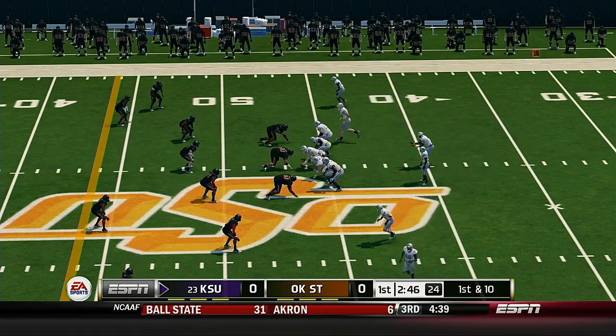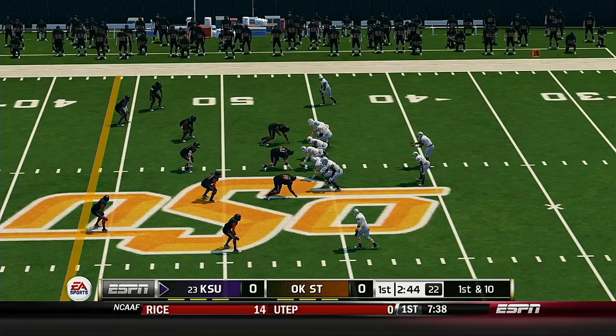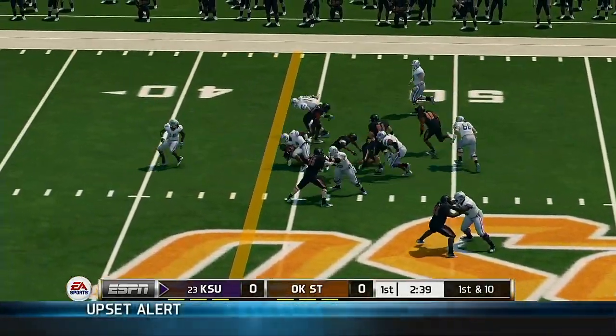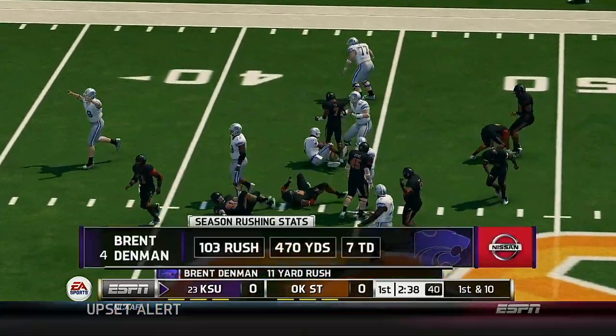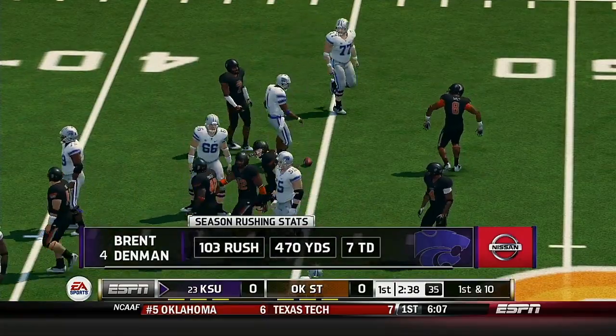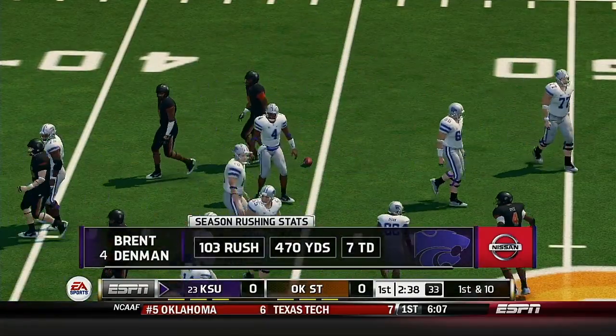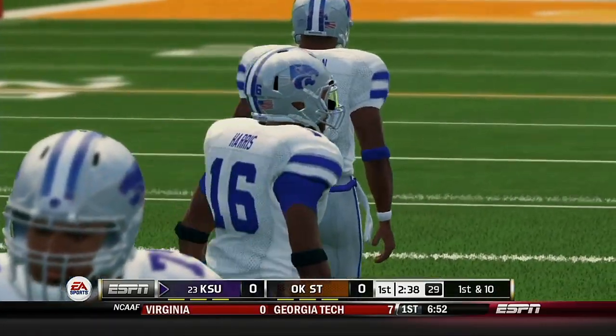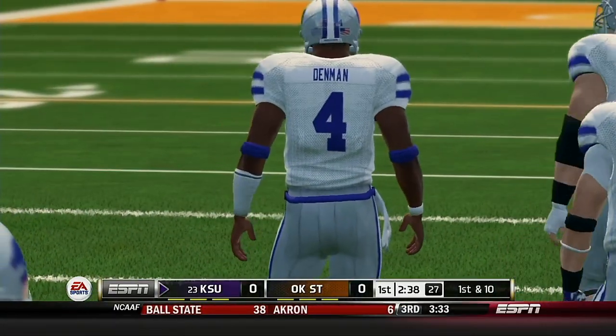First and 10, ball on the 46. Gains his way to the 43-yard line. Denman's the kind of player that keeps defensive coordinators up late at night, Herbie. I mean, if you load the box and take away the run, he's going to go up on top. If you sit back in the zone, he'll kill you with his legs. I mean, he's a great player.